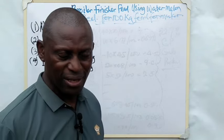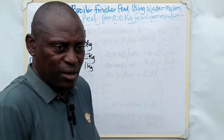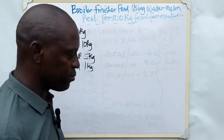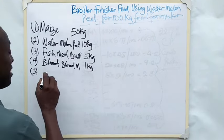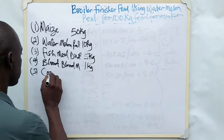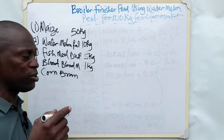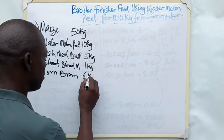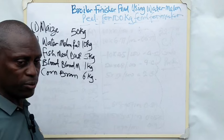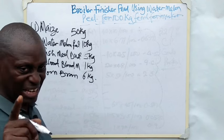Now, the next one is we're going to make use of corn bran. This waste from corn is rich. When they peel the back of the corn, the germ and every other thing is included in that corn bran. Number five, corn bran. It's a waste. They call it dusa. It's very cheap. So let's make use of 6 kg. It has a lot of fiber and it has little quantity of protein and energy also. So let's use little quantity so that it's not going to affect our crude protein as we need it.